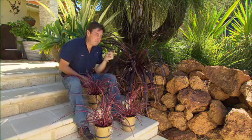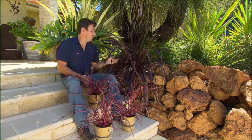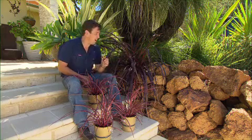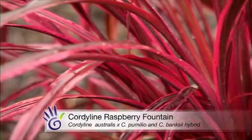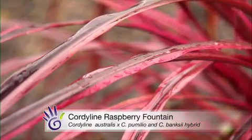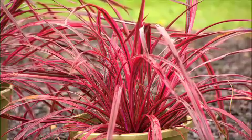You probably know this plant here. It's called Red Fountain and it's taken the landscape world by storm. It's a terrific plant, incredibly hardy with beautiful foliage. But have you seen this one here? Called Raspberry Fountain, it shares many of the characteristics of Red Fountain, flourishing in a range of climates, even the cooler, wetter corners of the country.